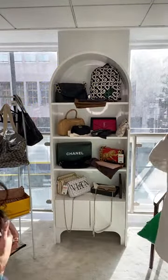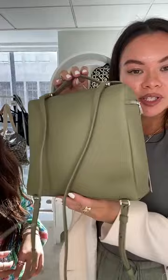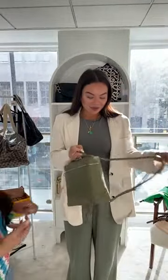Let's do this one next, Loro Piana. Let's do it, because this is amazing. Look how well this goes with my outfit. I honestly love this bag. Loro Piana is something we do not get in often at all. But this colour is absolutely beautiful. This is a sage khaki colour. I actually have the summer walks in this colour. You need this bag with the summer walks.